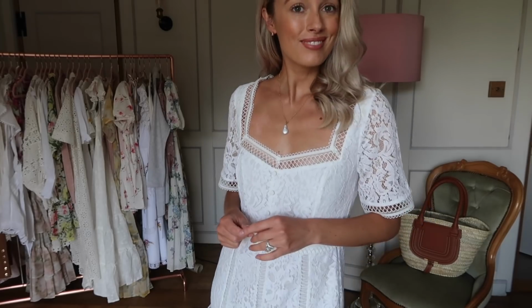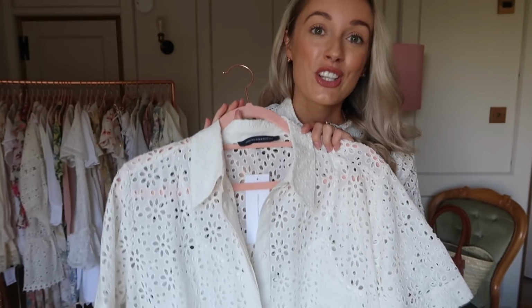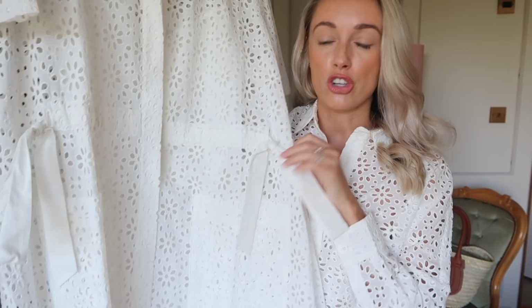Up next, this is a silhouette that is not my usual kind of silhouette. It's a lot looser. It's pretty much the shift dress version of the blouse that I'm wearing right now. You've got a very similar broderie anglais shirt style collar, and then you have got a little bit of cinching around the waist and these two statement pockets, but overall the silhouette is really loose.